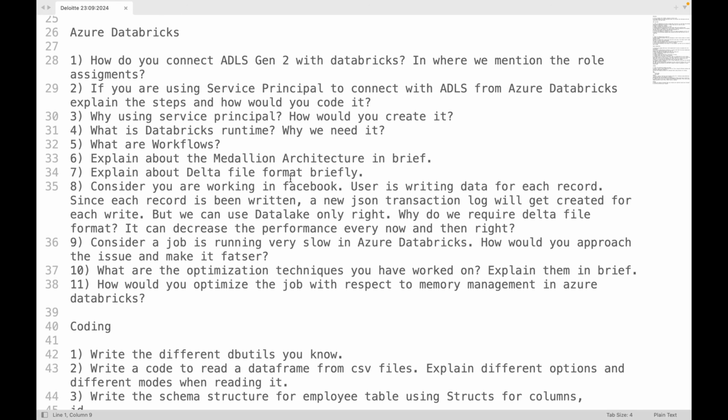And then the next question was about memory management, how would I optimize the job? For example, here I had to speak about the executor memory, driver memory, as well as within executor memory what is the reserve memory, the user memory, and within the Spark memory we have the execution memory as well as the storage memory, right? I had to explain more about this.